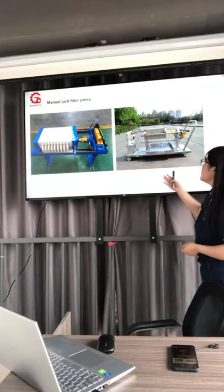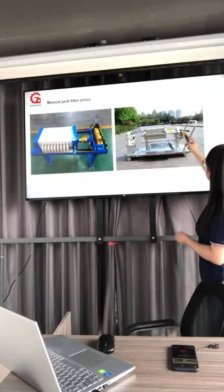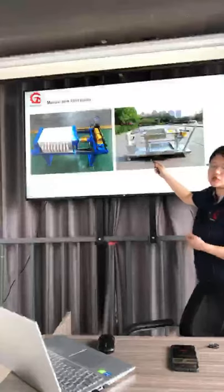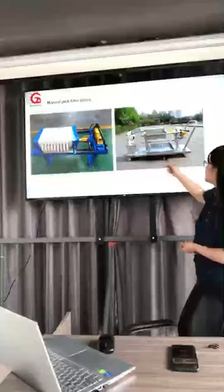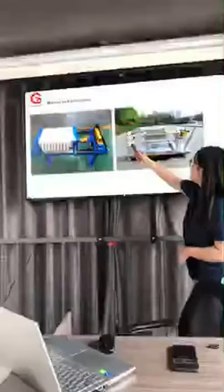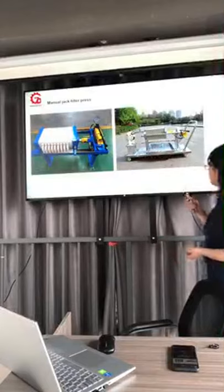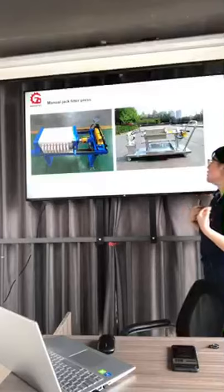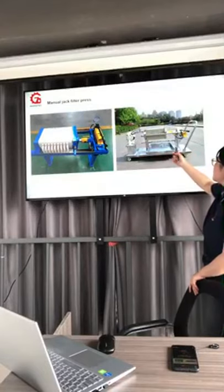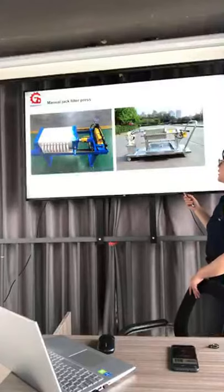This is a small membrane type filter press. It also uses a manual jack. Here is a jack, and here is a tray. You can use it to collect the filtrate or the cake. And here is the feed. We also use a diaphragm pump, and it can help you use it conveniently in your place. This type of press is very small, and because it's a membrane type, the cake moisture is very low, so this type of press is widely used for some tanks or in the laboratory.